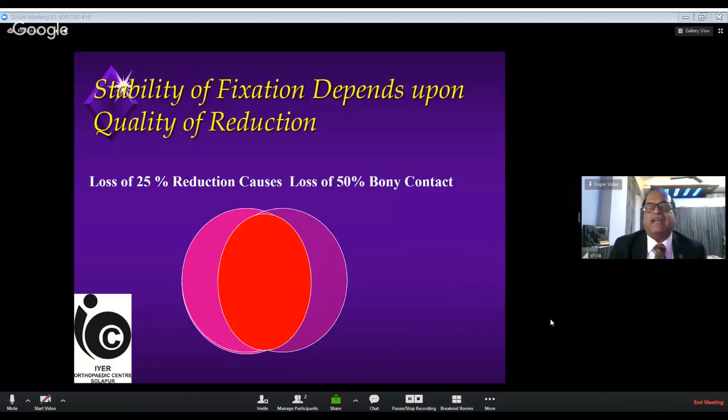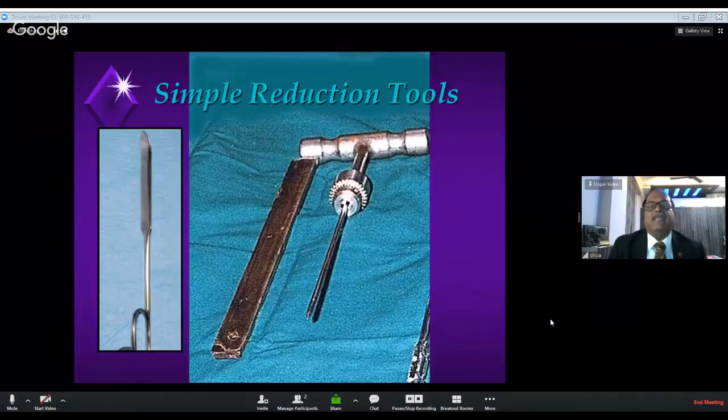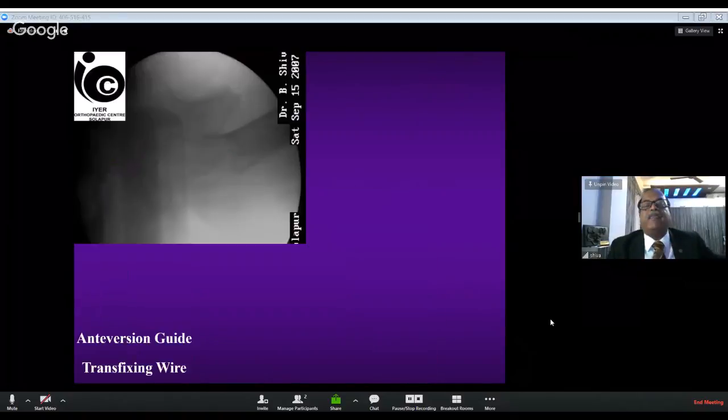The red area is the contact of the fracture site. The area of contact will be less, and that will also be occupied by our metal, that is the implant or the next screw. So there is hardly any place for the bone to unite. That's why reduction is the most important thing. There are very simple reduction tools like a Steinmann pin on a T handle, which I use in almost 90% of my cases, except some few undisplaced fractures. I use it very regularly.